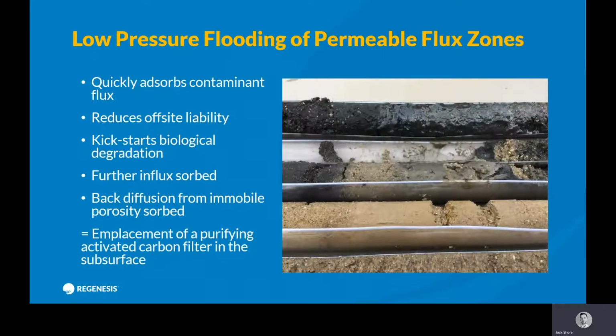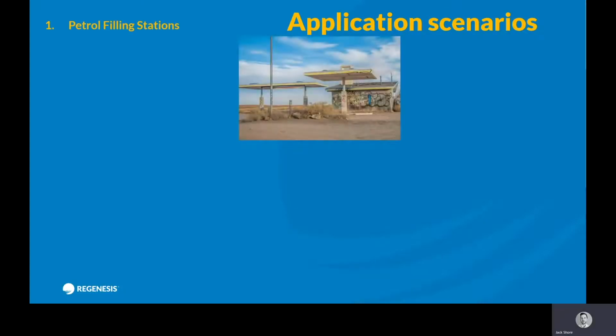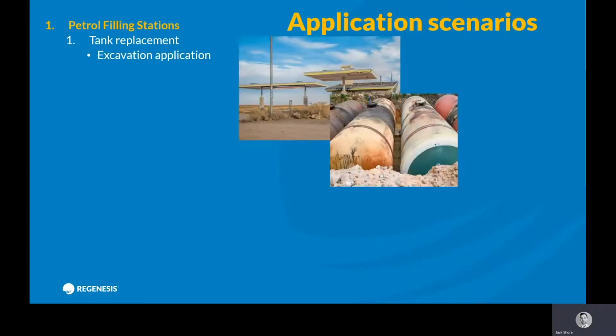So from a single injection point, you can take a series of cores and look at black staining, and it may be that you're seeing a much wider radius of influence than we would have expected just looking at site data. So I touched on this earlier, application scenarios.